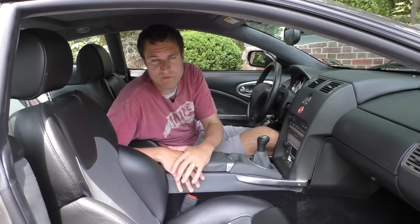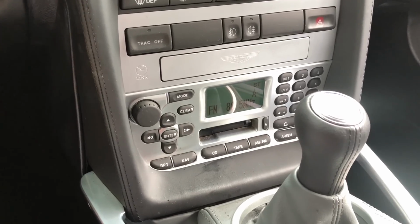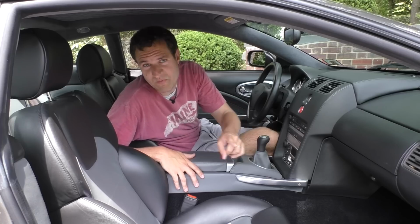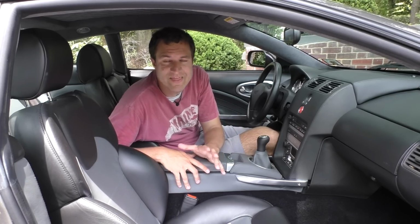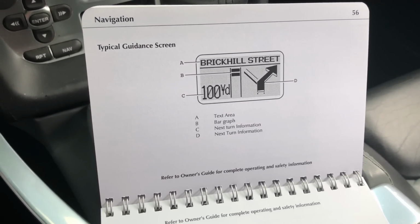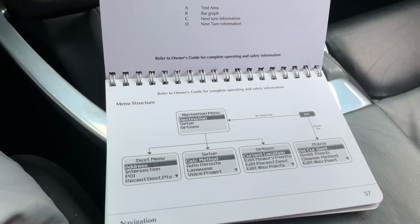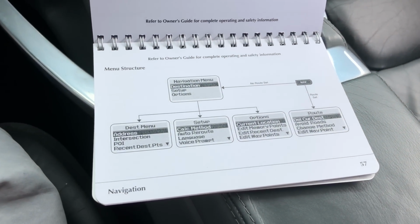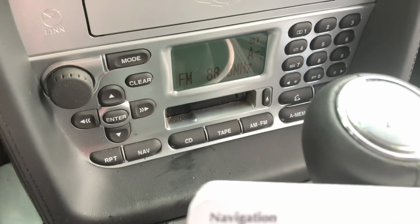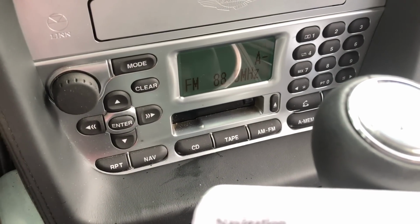It looks like a fairly normal stereo. It's just a regular radio. Kind of looks old school because this car's 15 years old, nothing special. Now, you go into the owner's manual in the glove box, and you can see that on page 57, it gets into the navigation system. As it turns out, that stereo isn't just a stereo, it's also a navigation system, and that tiny little screen is supposed to give you directions and tell you where to go.